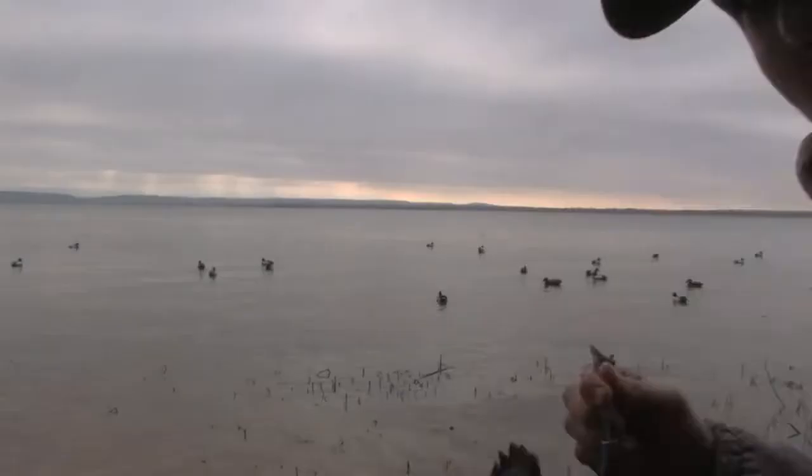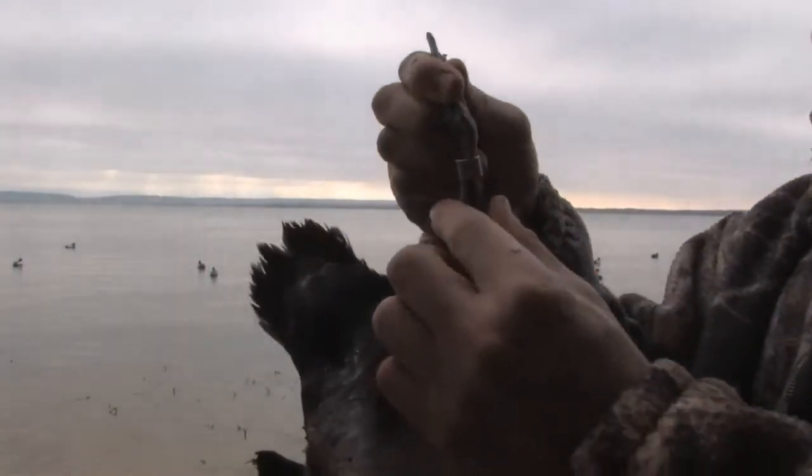Well, Danny definitely had the divers scouted out. They were buzzing around all afternoon. We decoyed a lot of birds. They made some great shots. Ended up even killing a banded bluebill on this hunt, and it ended up being a pretty fun experience.